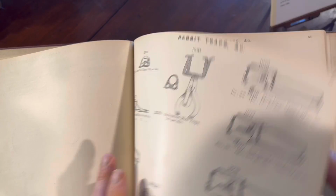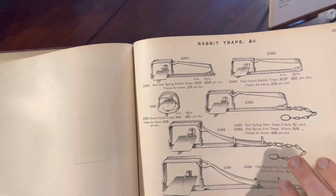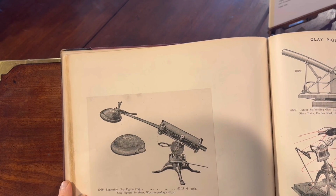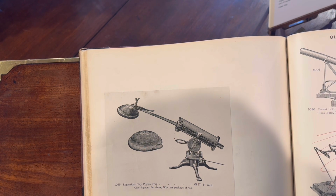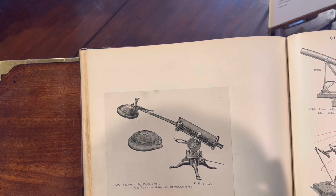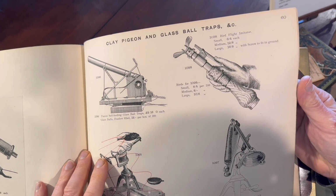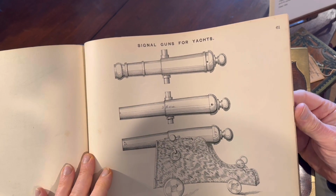Rabbit traps. These are all looking very mean. Glass ball traps. Clay pigeon traps. And this is the one page which has got an illustration to the back. And presumably this clay pigeon trap was too late to get into the original catalogue, and so it was added at the relevant section of the catalogue later. One here scrubbed out in red, so presumably discontinued. We've even got signal guns for yachts, price upon application.